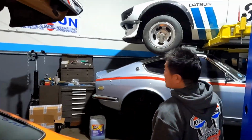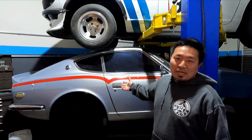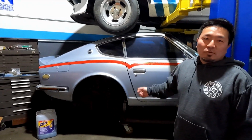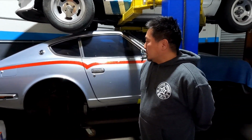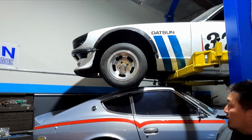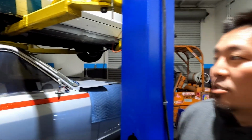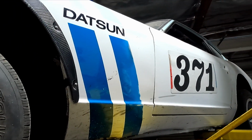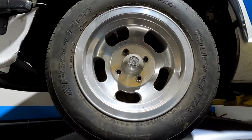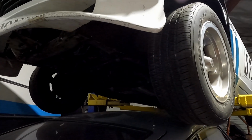Yes. So what about these two Z's here? These two Z's are actually, the bottom one is my buddy John Williams's. That's his personal 240Z, a 1972 model. He's doing some little changes currently. He did an engine upgrade, suspension, brakes, and drivetrain. And the one above is actually my car. It's a '71 240Z. Oh, it's your personal one? Yes, it is. I actually bought this car from my buddy John Williams. This was his former SCCA race car. Okay, so this was John's personal race car.